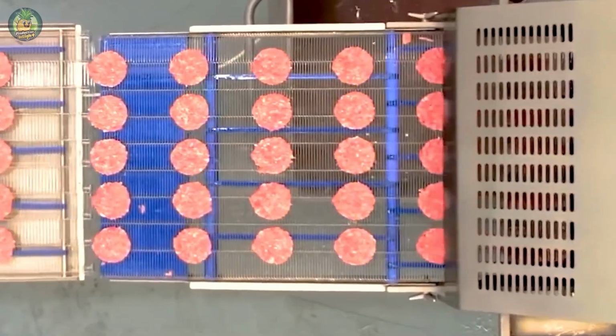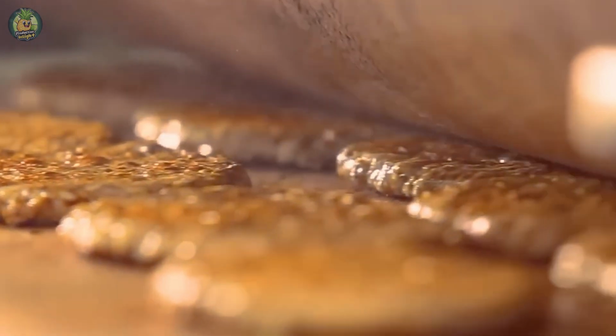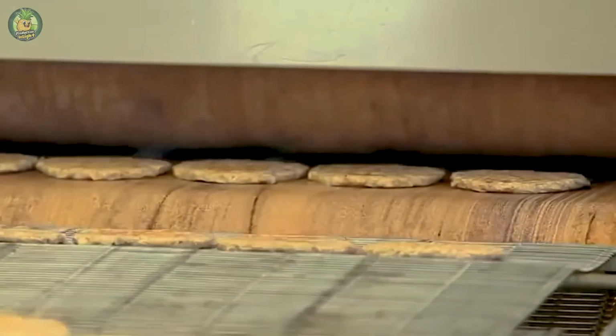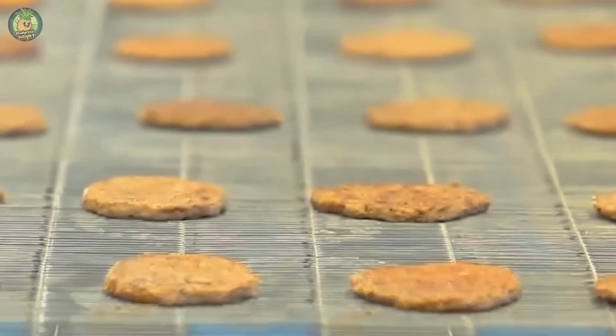Surprisingly, burger meat patties are low in carbs. A beef patty typically has none unless extras are added. These delicious burger patties are full of energy and nutrients, perfect for fueling your day in the most appealing ways you have ever imagined.